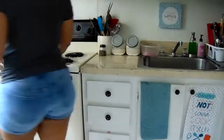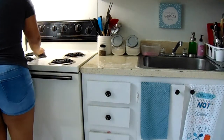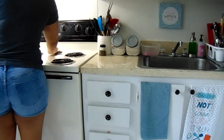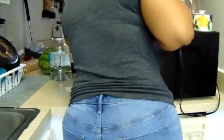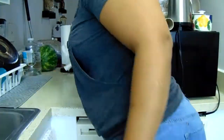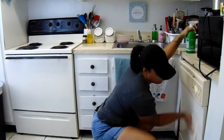Now I'm just going to scrub my stove. I use baking soda and white vinegar to just get all the burnt and grease stains off. I'm just doing this every day just to get all this burnt stuff off the stove. Now I'm just wiping off my counters. I do this every day as well. I have to make sure all the counters are wiped off because I leave crumbs, or my kids leave crumbs, when I cook or when I clean.